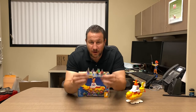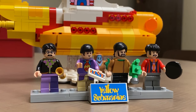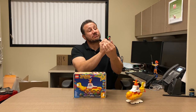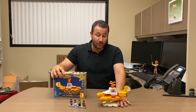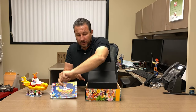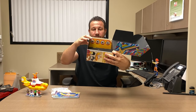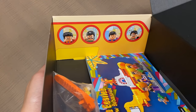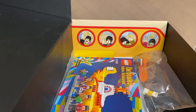So you have your four Beatles: John, Paul, Ringo, and George. All right, y'all were the Beatles from Liverpool. So really cool collectible. You have the whole manual, so in case it does come apart, you can put it back together. Oh, look at that. So inside there, you got the Lego versions of them, and then this is the actual cartoon version of them.